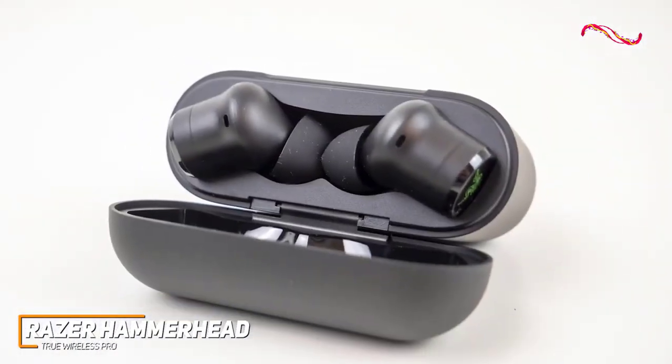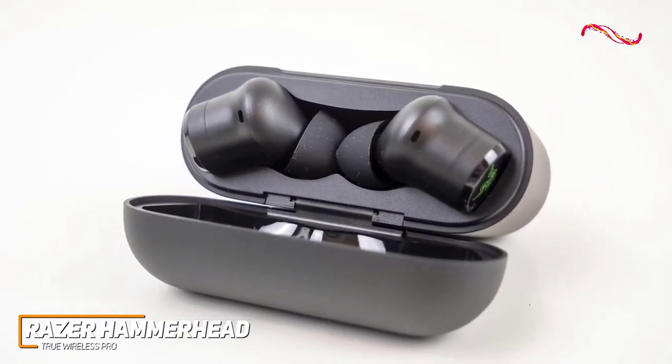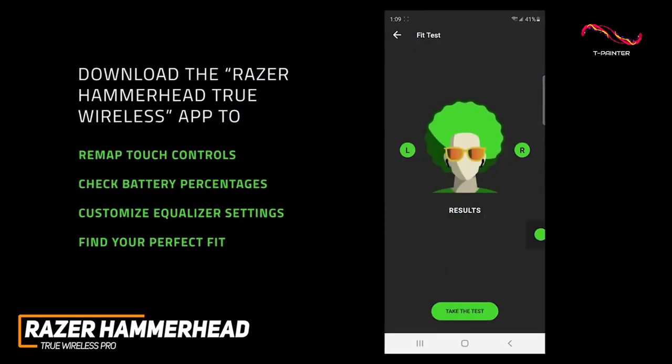In addition, they come with THX certified audio to deliver a rich, immersive soundstage along with a customizable EQ via the companion app to fine-tune your sound.